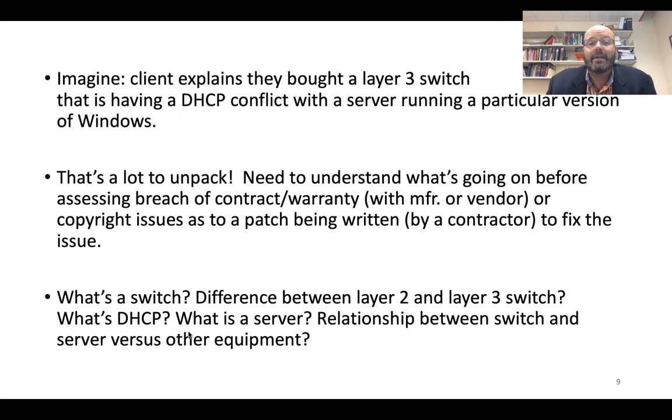So the idea is you need to understand what's going on from a tech standpoint before you can assess the legal issues. You want to look at the legal issues, breach of contract or warranty with the manufacturer or vendor who installed the equipment, and figure out copyright issues as to a software patch that's being written to fix the issue. But again, you can't really do the legal work until you understand the tech, and that's time consuming if you've never learned anything about these tech issues before.